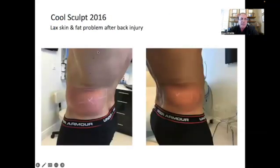So this is me. I had herniated a disc in my back, probably 2010, doing squats, and re-injured it in '13. I started developing some atrophy of my lower back and just accumulation. I've always had the love handles, but I just couldn't get them down anymore, dieting for shows. So I was getting desperate, wanted to look decent on stage. So I tried this cryo treatment, a couple of treatments.